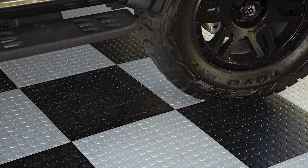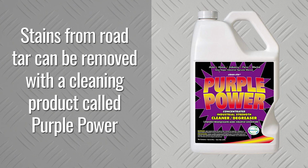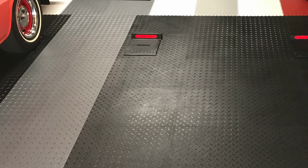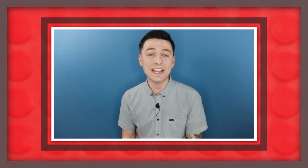You have a few options to address these challenges. Stains from road tar can be removed with a product called Purple Power. While stains from car tires can't be removed, you can get black tiles that won't show the marks. You can also lay a rug over regular heated areas to prevent the tiles from expanding and overheating.